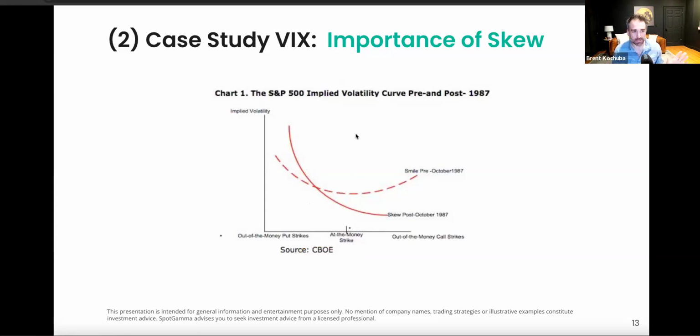If you look at some stocks like NVIDIA, you can see the opposite, where out of the money calls will have a higher implied volatility than the at the money calls.